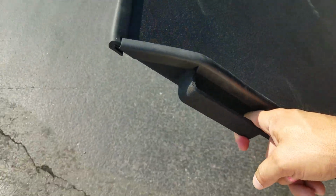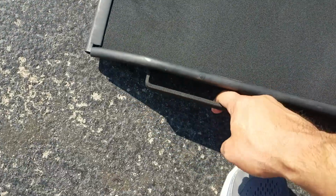These clamps keep these ramps from rattling. They're a real nice design. Got a handle on either side, and you can see I can take this to the ground using only my index finger. I tell our customers if you can lift half a gallon of milk up off the ground, you can operate one of these ramps with ease.